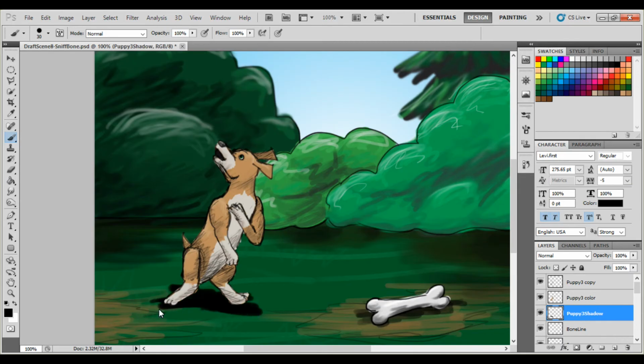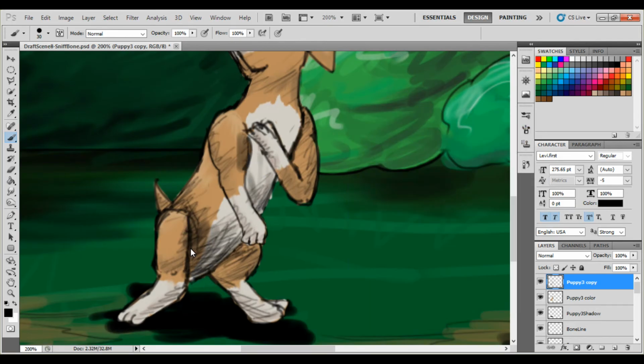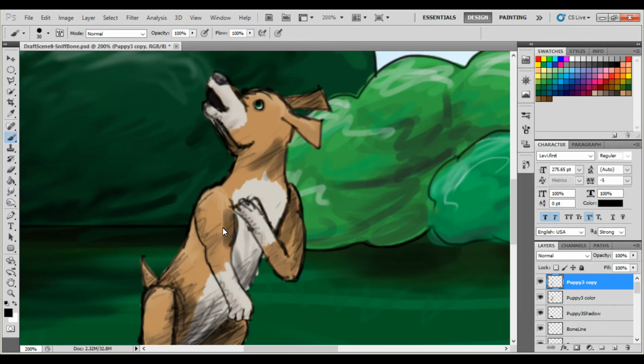So there's the shadow, there's my dog. I realized I forgot to do something else on my other dog. I'll have to fix that later. But see those shadows right there?